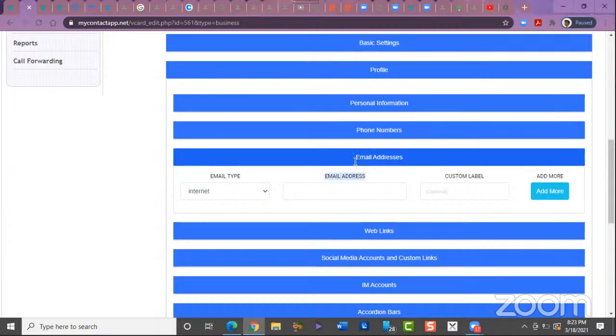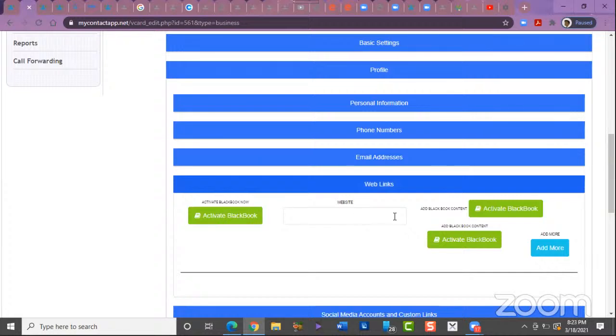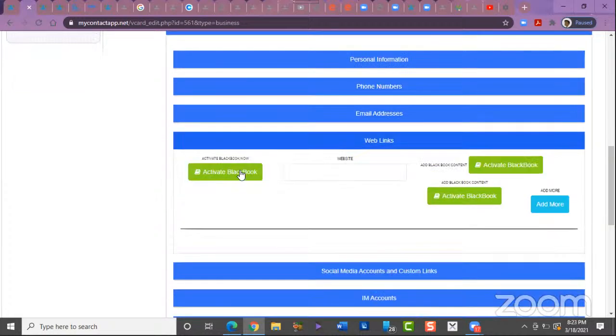You know, you could build a contact card on the iPhone. You can customize the label, and then when you share it to me, it may not be there anymore, at least on the web link. So here's the black book. We're not going to get into that now, but it's really easy. It just allows you to label.